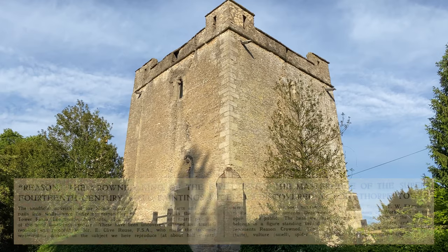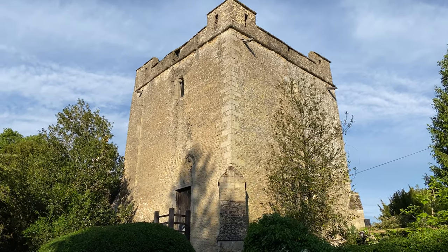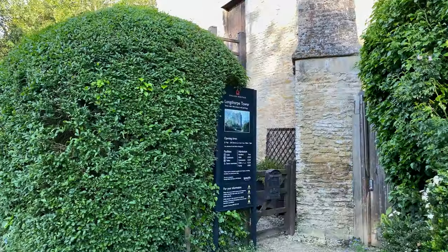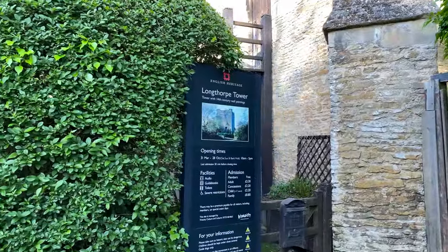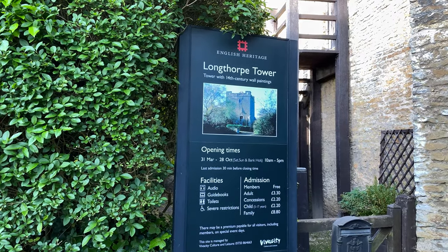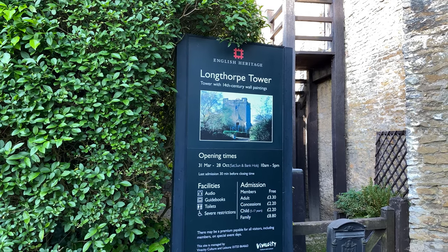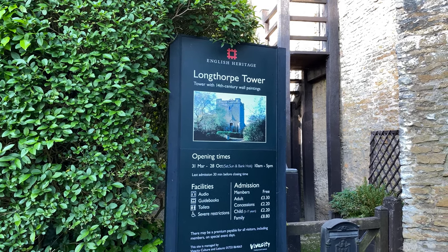And of course you can come here if you want to pay the money and visit, which I've never done. £3.30. I'll have to do it one day.